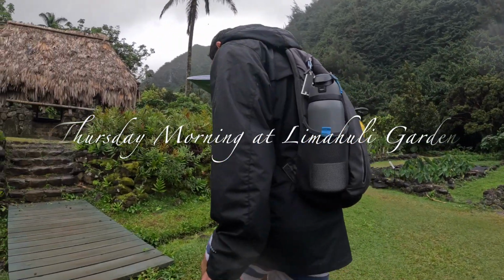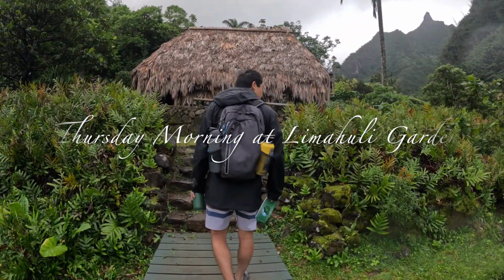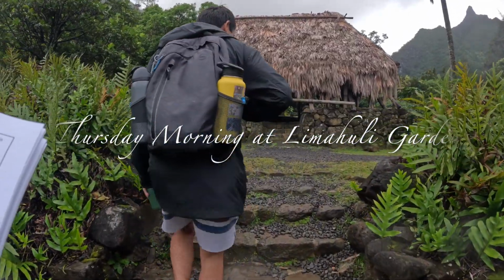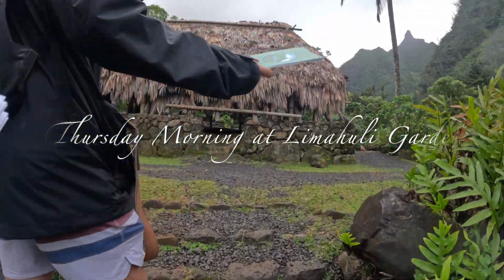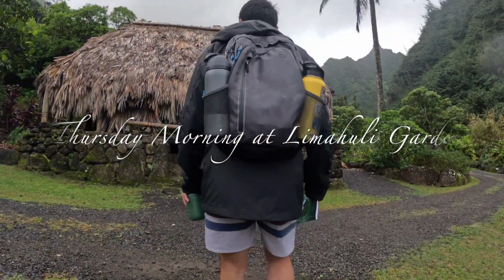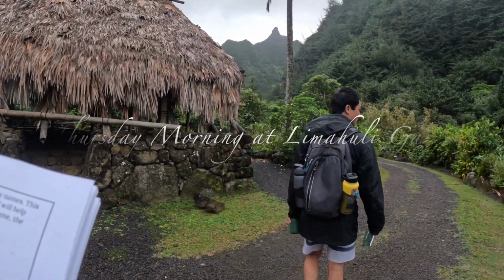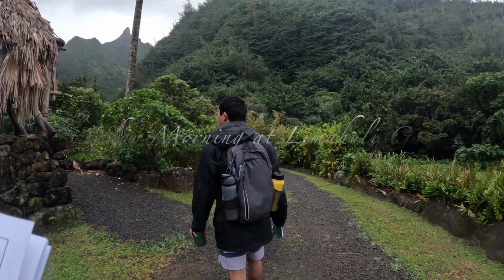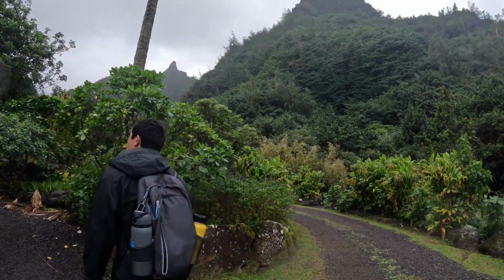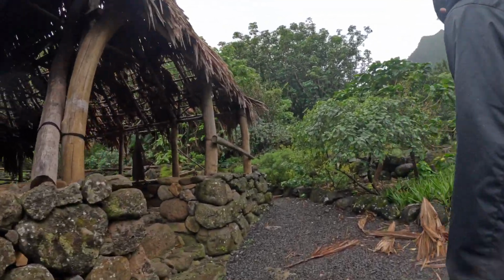We are walking on... Where is it? An ancient terrace. And these are the archaeological remains of a large agriculture complex that was once thriving in a community. Wow, they built us a house.